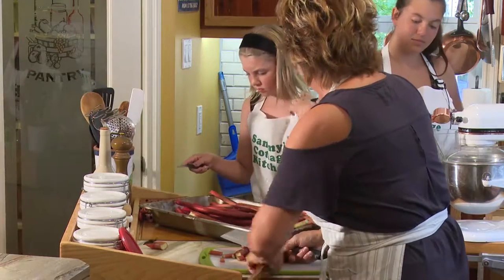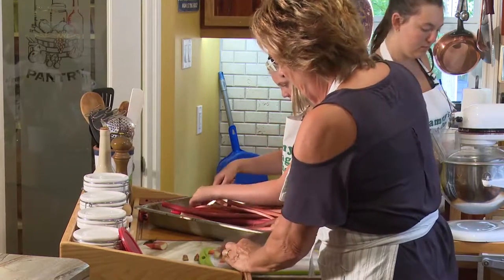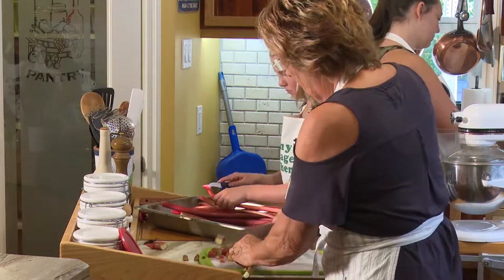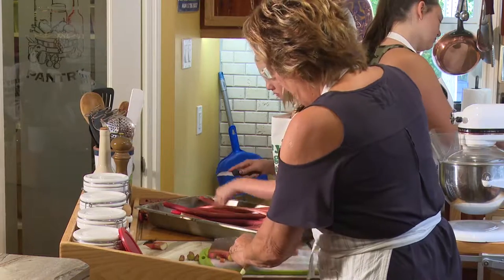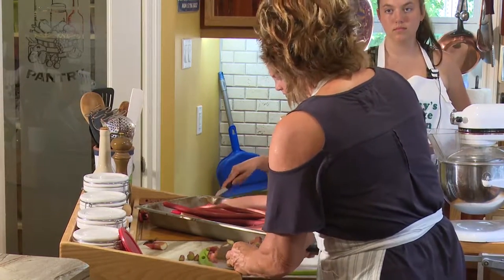It's just rough cut. It doesn't matter because it's all just going to cook into a mush and then get strained out, right? Yep. Aren't you glad we're not doing too much cooking? Enough cooking, making the custard and the stuff. Have you got all the sugar in?